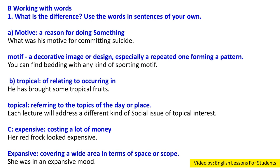B. Working with words. 1. What is the difference between the words in each pair? Use the words in sentences of your own. A. Motive. A reason for doing something. Sentence. What was his motive for committing suicide? Motif. A decorative image or design, especially a repeated one forming a pattern. Sentence. You can find bedding with any kind of sporting motif.